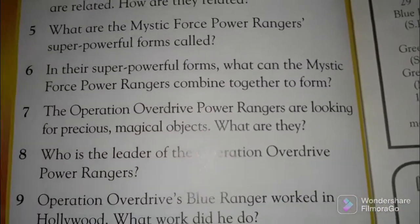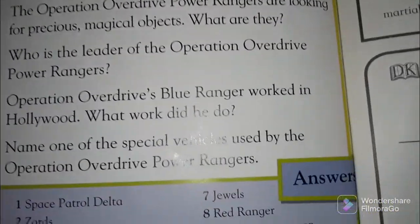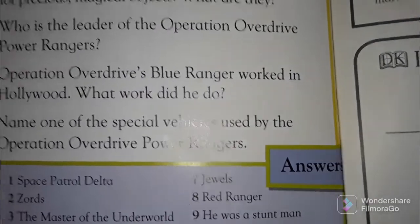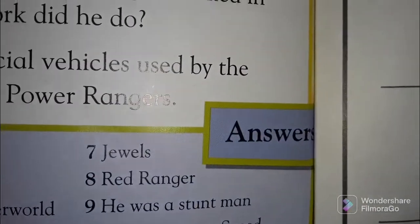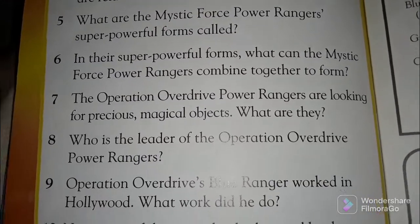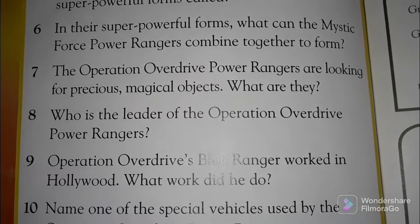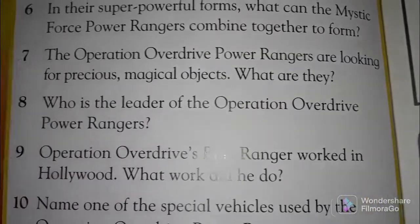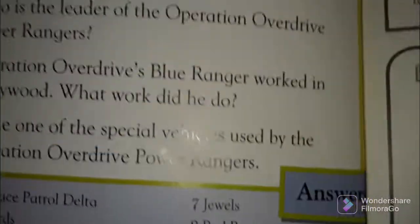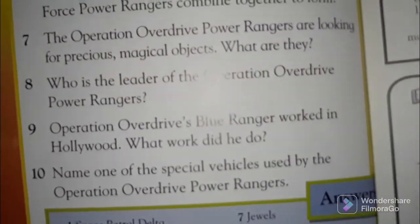The Operation Overdrive Rangers are looking for precious magical objects. What are they? Horcruxes. Oh, nope. Jewels. Just jewels. Not any specific jewels that belong to a certain Corona Aurora. Who is the leader of Operation Overdrive Power Rangers? Red Ranger. I love how even in this dumb quiz, they can't bother to get, like, names in there.